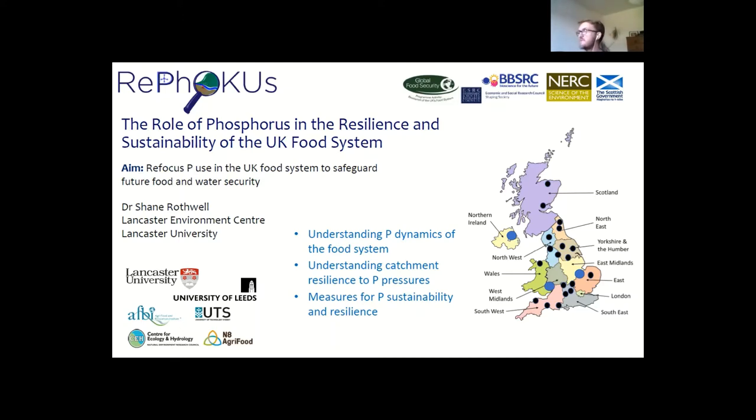We're doing that at different scales. So we're doing it at the UK scale, at regional scale, and at catchment scale. And within that, we want to understand the resilience of catchments to phosphorus pressure, and also maybe come up with some measures of sustainability and resilience as well at different scales.